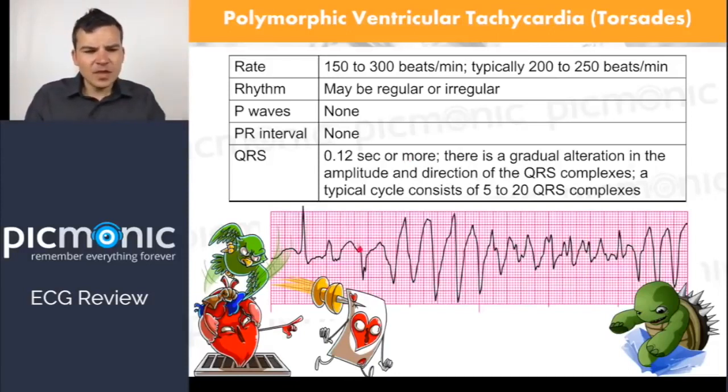Every single one of these ugly QRS complexes is really wide. I mean, you could put your whole thumb in there if you had tiny thumbs. Thank goodness I don't have tiny thumbs. All the way across here, you can see the big giant wide QRS complexes. That's greater than 0.12 seconds, or 0.10, either way, three boxes big.